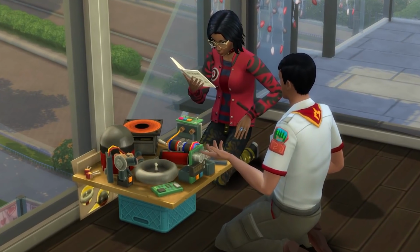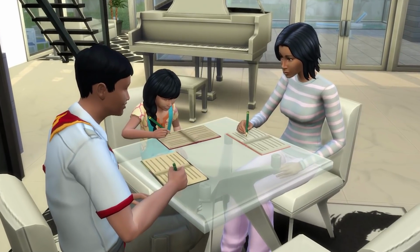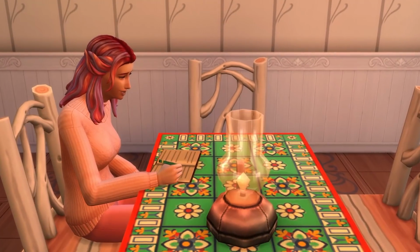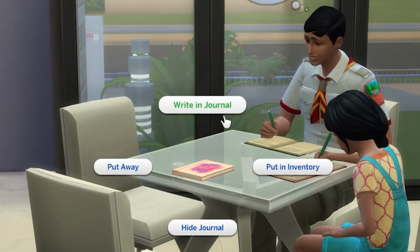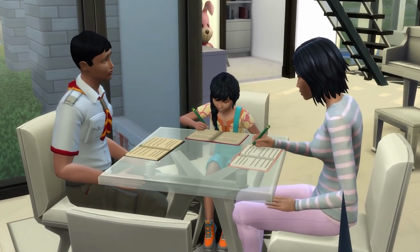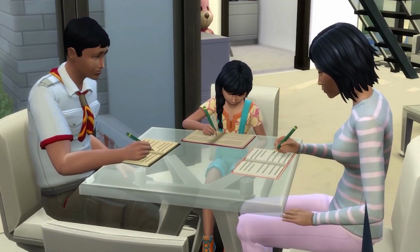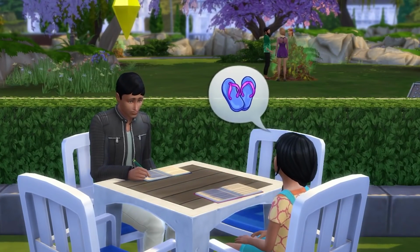And with that, let's get started with the private journal. Now I am low-key obsessed with this budget-friendly 28 simoleon object, loving that cost price. Your Sims can write in a journal, which will raise the child Sim's creativity skill and teenager and adult Sim's writing skill. For children and teens, it'll also raise their emotional control character value.